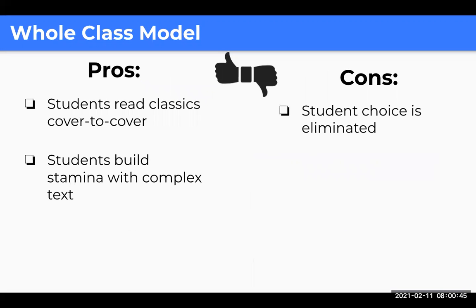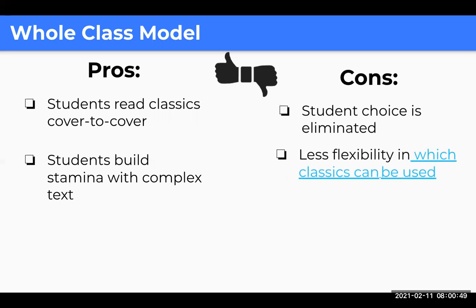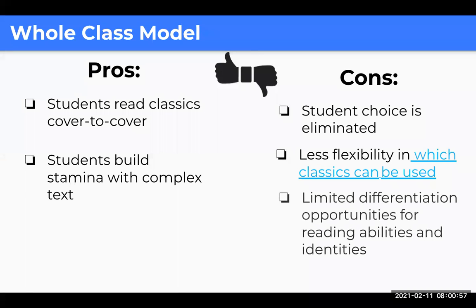The con is that student choice is eliminated, right? We're not honoring that choice piece. And there's also less flexibility in which classics can be used. If you are assigning a book to a whole class, it has to be part of our core novel approved list. And also because there's less flexibility and less choice, you have limited opportunities for differentiation based on reading abilities and based on where students are at in their reading identity.